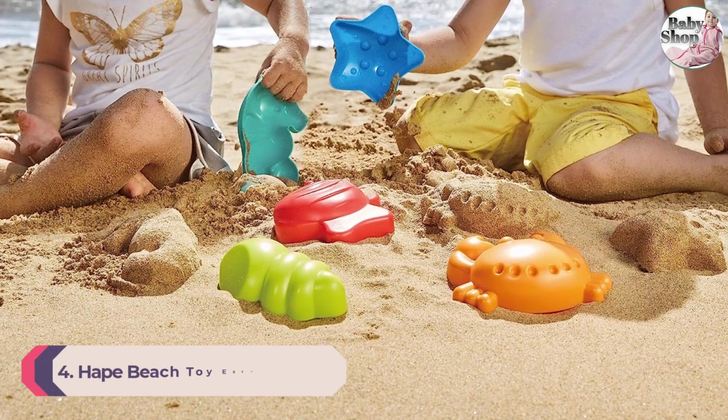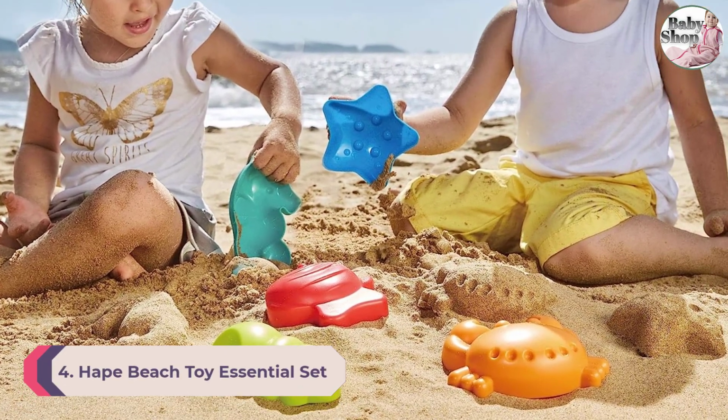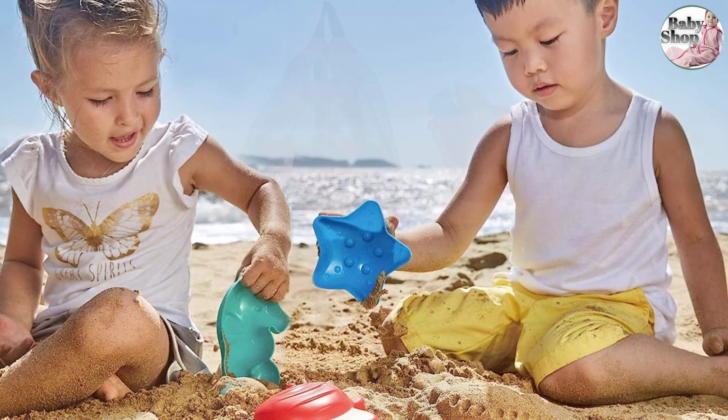Number 4. Hape Beach Toy Essential Set. There is nothing more iconic than building sandcastles at the beach, making this set a must-have for any beach bag and our top overall pick.